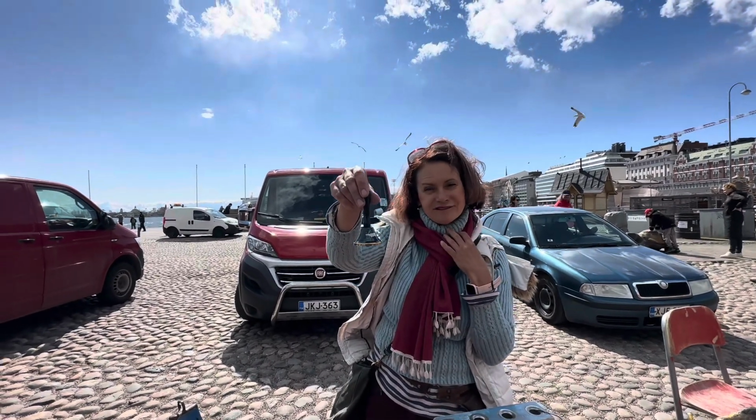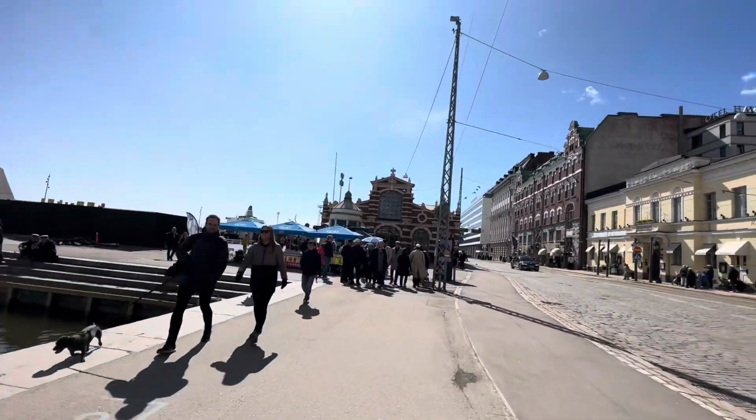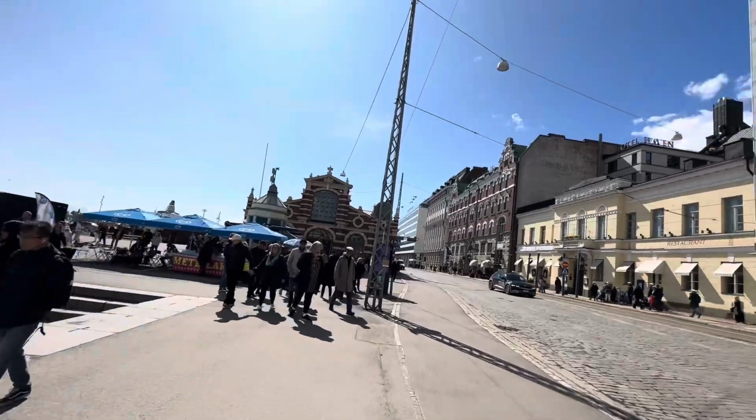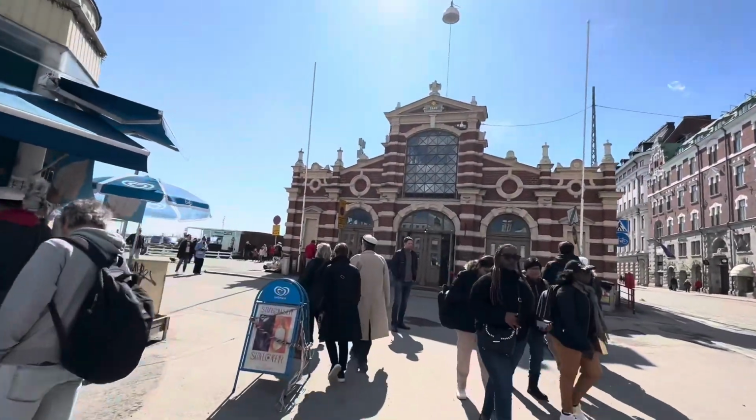Aurora. Nice. Leopard. It is the smallest market I've seen, the Helsinki market. This architecture is amazing. Finland is my favorite.